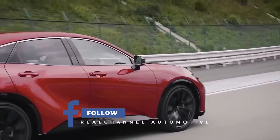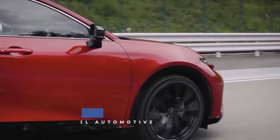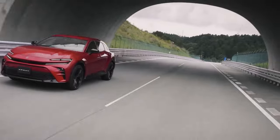Toyota Crown Sport PHEV RS. Where power, style, and sustainability collide.